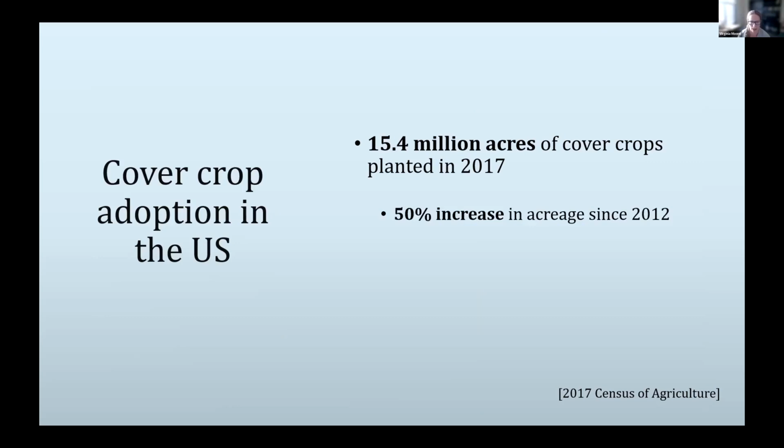But in 2017, we had 15.4 million acres of cover crops planted, which represented a 50% increase since the previous ag census. But that's still a drop in the bucket. It's less than 4% of total cropland acres. So progress is happening, and it feels quick right now, but there's still a long way to go to adopt this practice that is an important tool to mitigate some of these environmental challenges in agriculture.